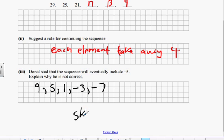Sequence skips -5. Everybody alright with that? I said the sequence consistently removes 4 in the sequence. Yeah, but you have to show it, spell it out to them. Show the last couple of steps and show it definitely doesn't go by it. You could say all of them go down by 4, so it misses -5. Yeah, that'd be a good way of explaining it. Best to show it though.